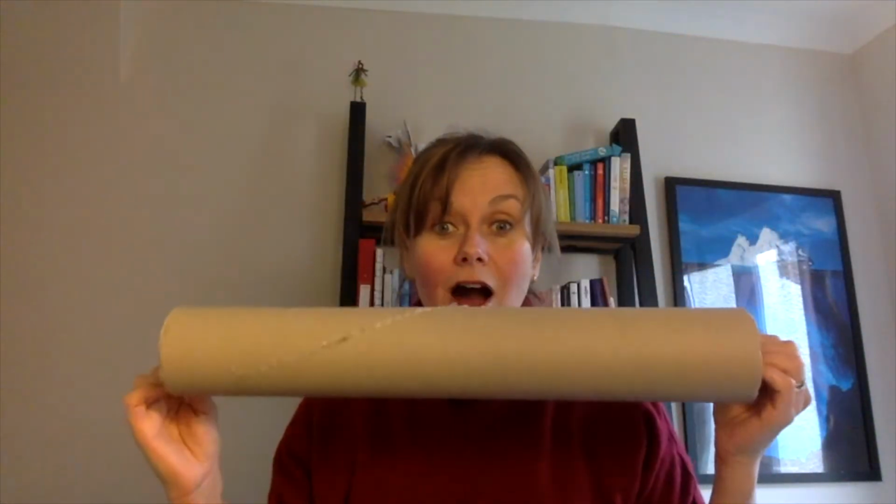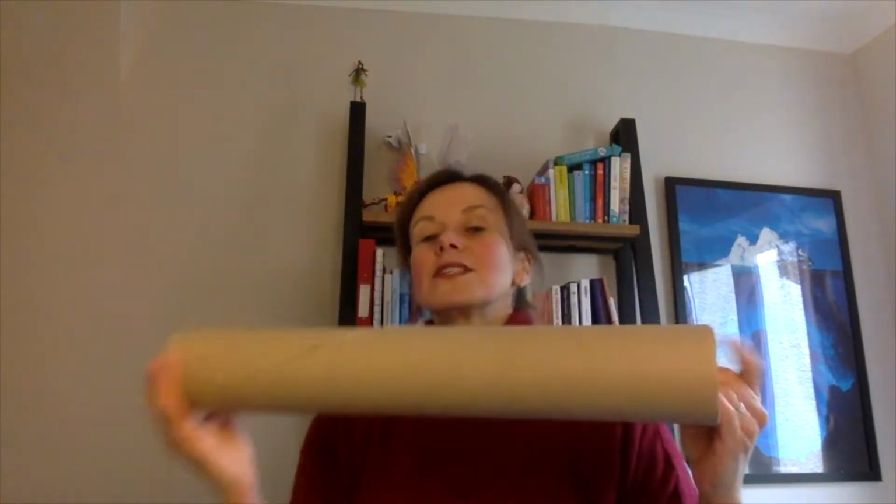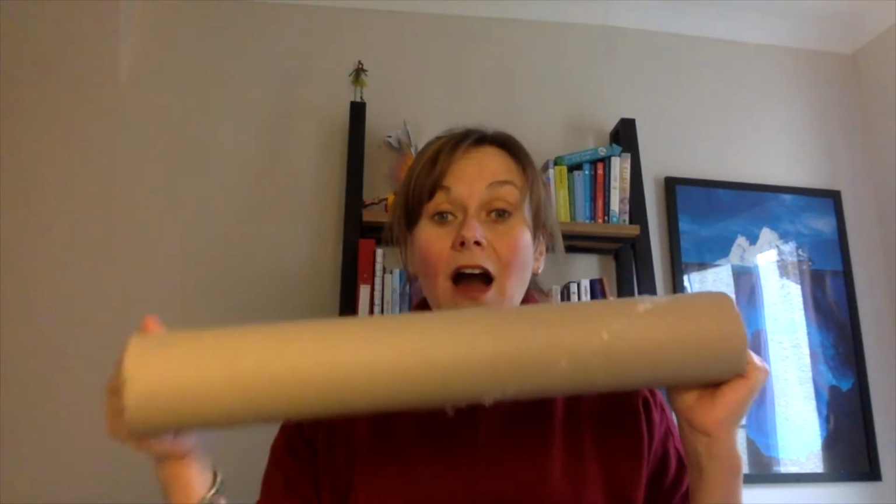I also have some objects I managed to pull out of my recycling bin. Whoop, look at this. Hello there. Is that a telescope? Oh no, this is a long cardboard tube. But actually I quite like having a big telescope. Can you see me? I can see you. So this is made of cardboard, and cardboard is recyclable.